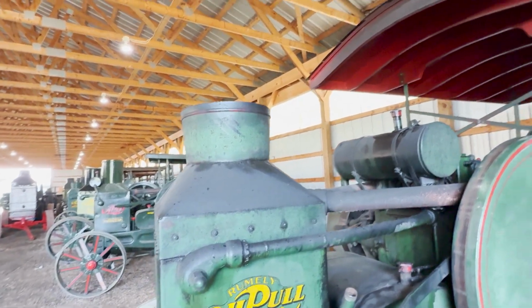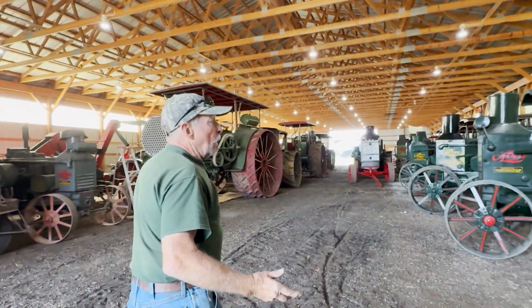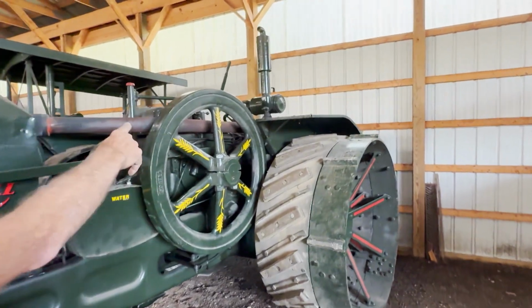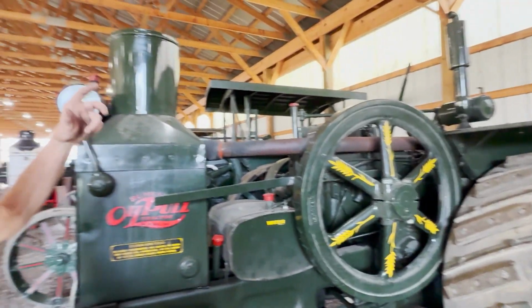Okay? And then when you move from the lightweight to the super lightweight, which is this one here, they went to the spoked flywheel. They moved that oil chamber up here to keep it a little cooler.